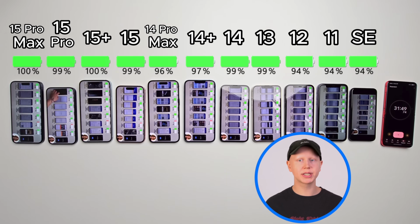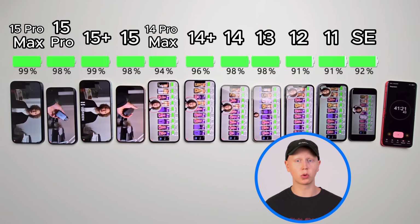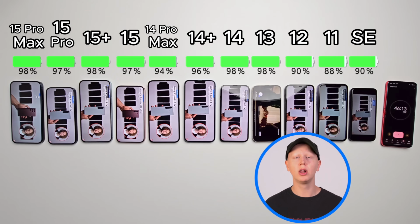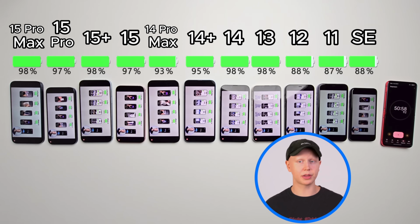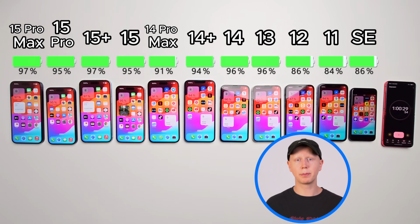It will be very interesting to see how battery life has improved over the years, and I do also realize that most people who are looking to switch to a new 15 model aren't coming from a 14 or even 13. They usually have an older iPhone, so this test can demonstrate how they compare to the new ones.